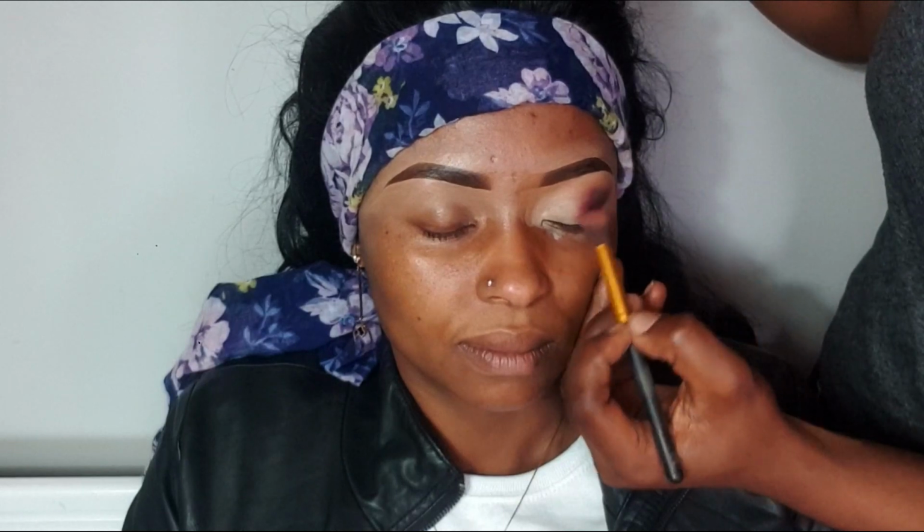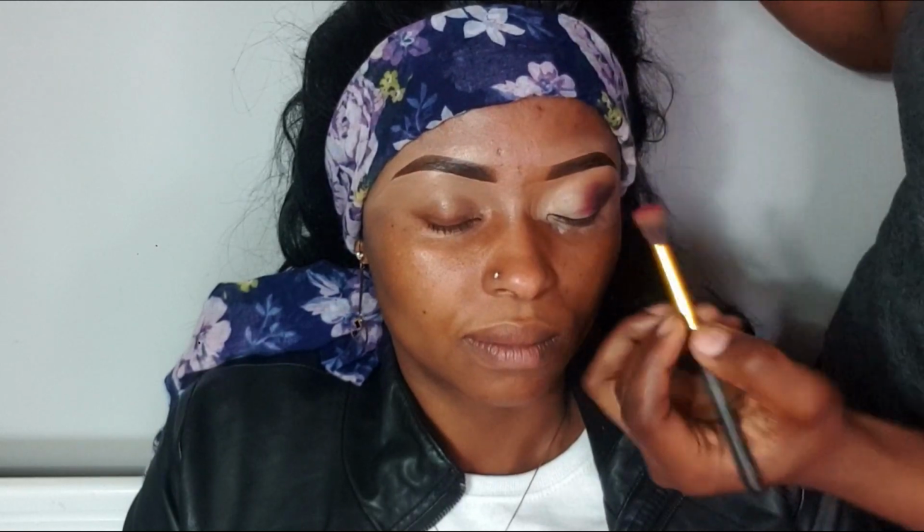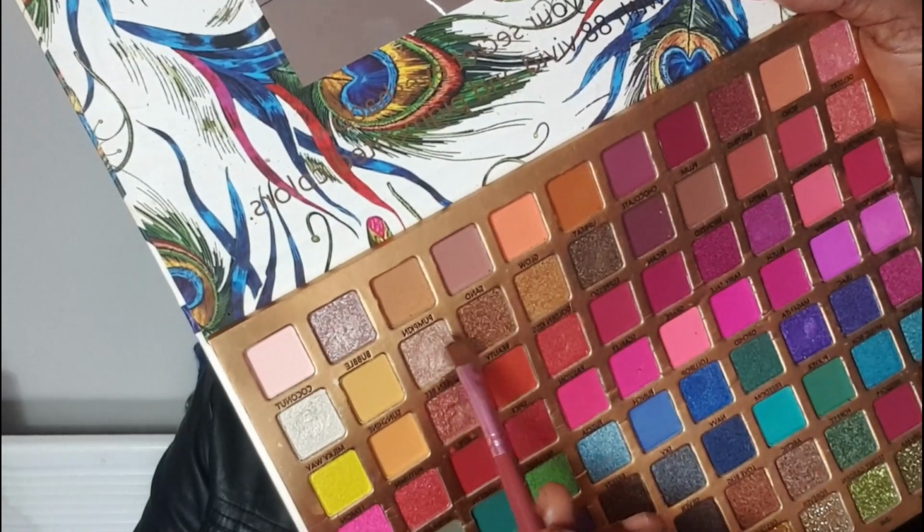Okay, I'm going in with that color to diffuse the transition between the lighter color I'll be applying in her inner crease and the darker color. That's why I'm making use of that color. So I'm making use of this shimmer color in the exotic palette.